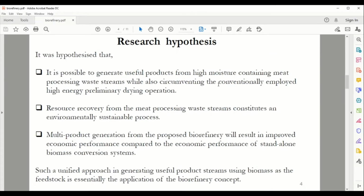Now, what's the basis of this research? In other words, we have assumed that it is possible for us to recover valuable products from high moisture waste streams, while circumventing the need for a high energy intensive preliminary drying operation. In other words, we have found a way to integrate an in situ or one-pot process that negates the need for this drying operation, because this is identified as a major limitation for converting these organic waste streams to solid fuels. Now, this methodology will be discussed during the course of this presentation.